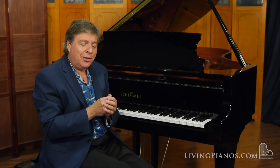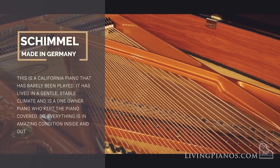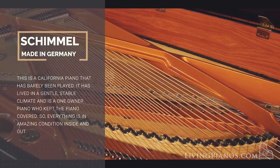Such a fluid action, the German Renner action, dialed in to perfection. Anything you can imagine, you can play on this piano. And it rewards you with such a beautiful, clean, clear sound.